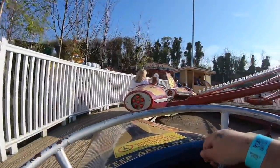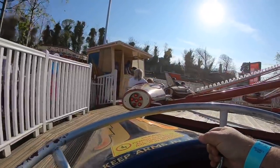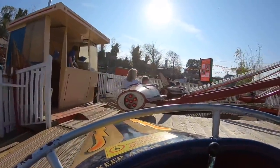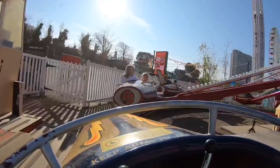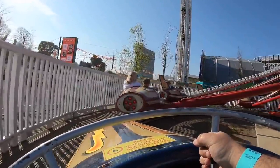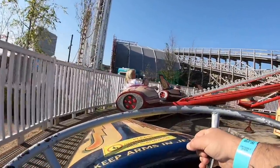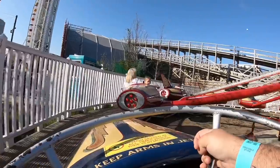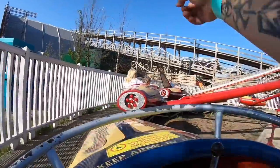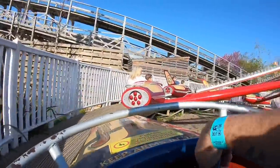Here we go on the Hurricane Jets. It wasn't that long ago when I was already on one of these, actually, last week, wasn't it? At Carters. Yeah, it's very busy here at the park today. We've waited quite a while for some of the rides, mainly the Scenic Railway, Pinball X, Dreamcatcher.